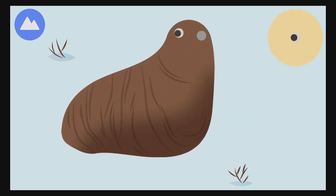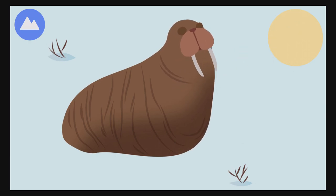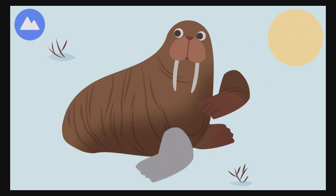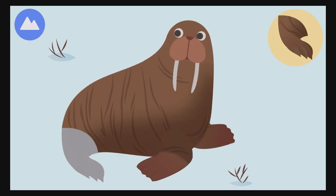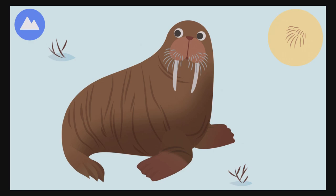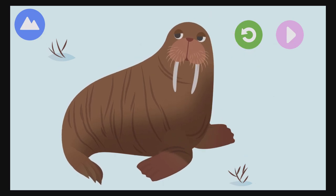Walruses have a lot of blubber, or fat, to keep them warm in the cold Arctic winters. Tusk. Walrus tusks are actually very large teeth. You built a walrus!